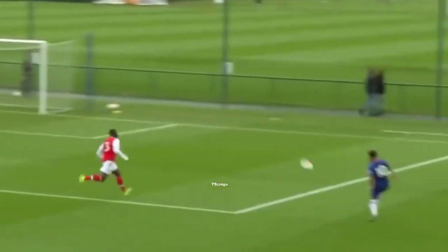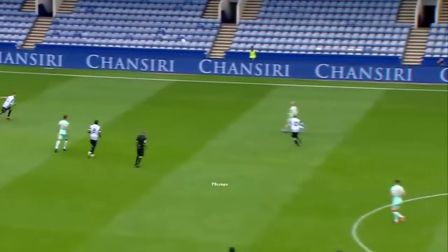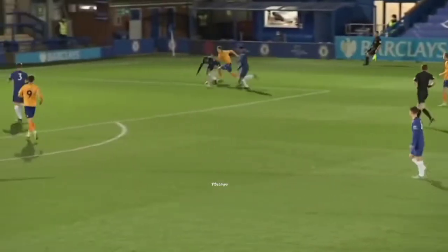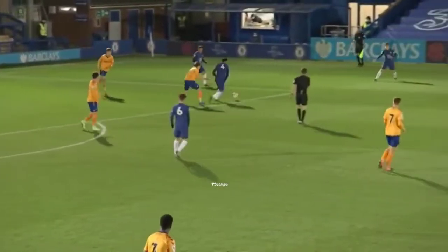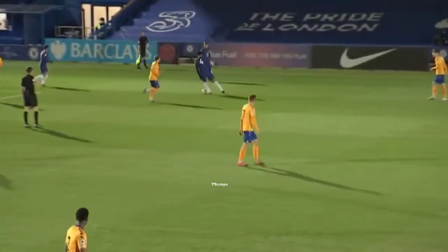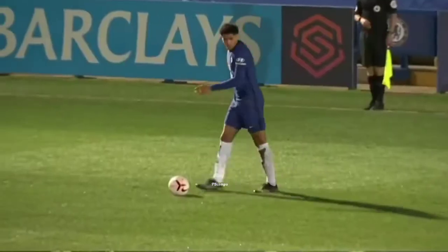Colwill with a lovely switch of play. Attacks and wins the ball, but there is Levi Colwill doing what Levi Colwill does so well, and there's more shades of Christensen there. I know he's his own player, but you see it again there. Yeah. It's a class act.